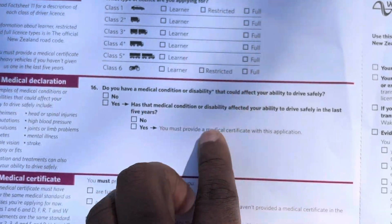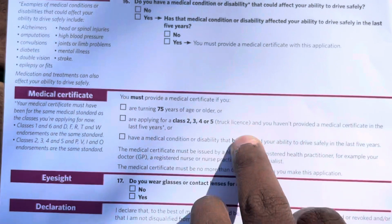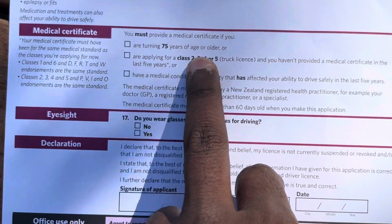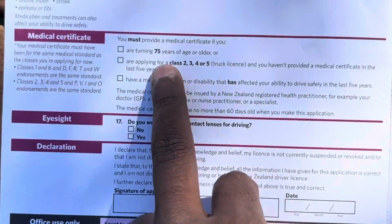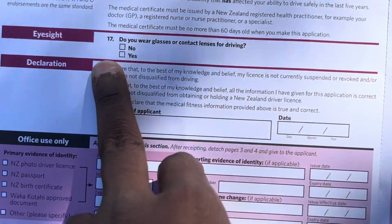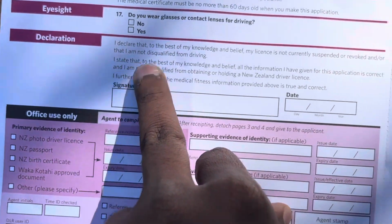But if you have any medical declaration, you have to mention it over here. A medical certificate is needed if you are turning 75 years of age. So you have to fill in all these details. Whether you are wearing glasses or contact lenses, you should mention it over here, and the declaration.